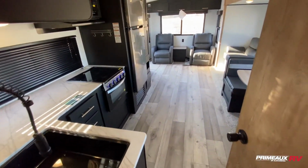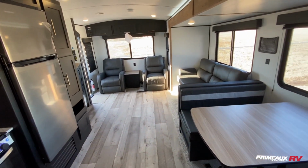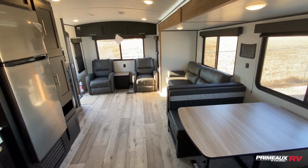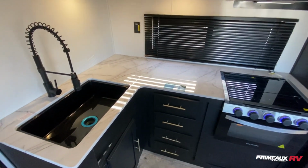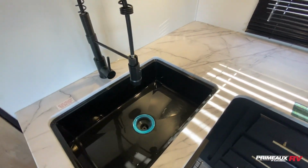Then we can walk out here and take a look at your living room and kitchen. So this does have a bit of a modern feel to it. So if you're looking for something that has a nice little sleek look to it, this is definitely a nice trailer for that.